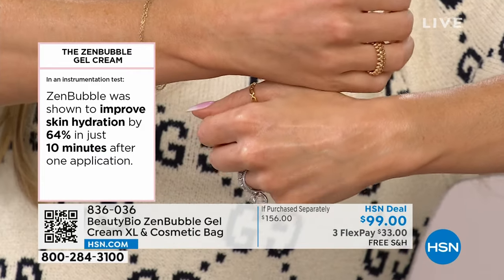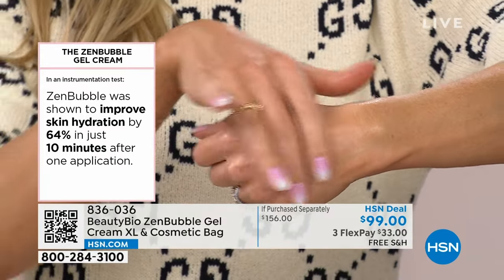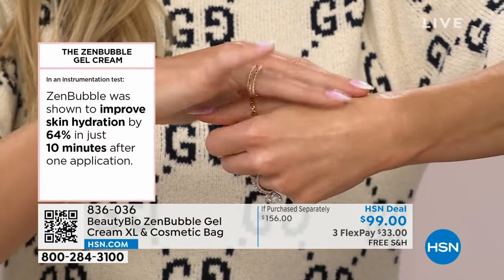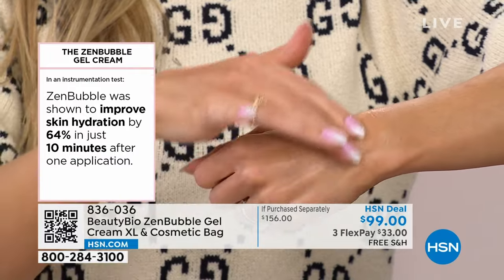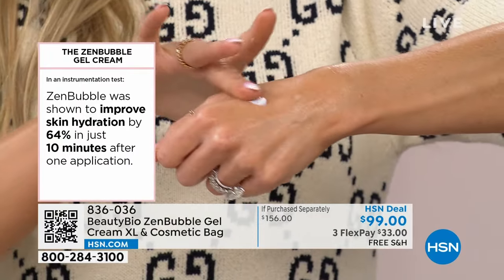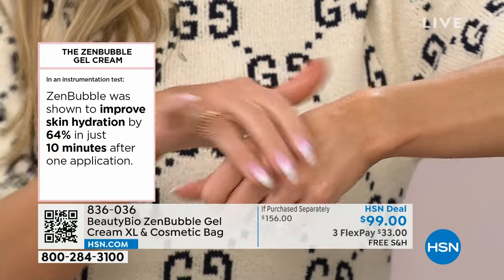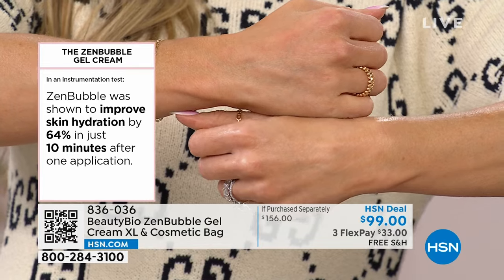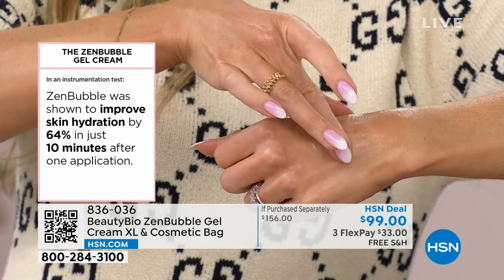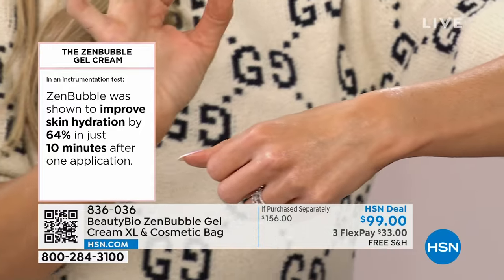Wow. Look at the difference even in my color. I have some redness here. This is a measured test, Jamie. I want to point out while it's on the screen because this is gorgeous. We talk about clinicals versus I felt like this. This is a clinical. It was shown to improve skin hydration by 64% in 10 minutes. I cannot even pick my skin up. It is so plump. And it stays that way.